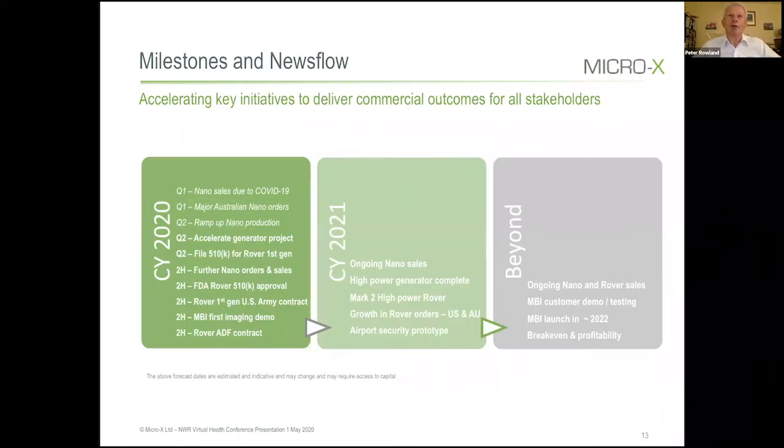And this is how we see the future. So very much ramping up Nano in 2020, accelerating the new generator program, filing our 510K for Rover in coming weeks. Hopefully, every indication is we'll see the Nano orders continuing through the winter and spring of this Australian year. We are expecting a reasonably fast track 510K approval of the Rover, and that leads us into a first contract with the US Army, who are extremely anxious to get this, because the Rover will offer them a capability that's about 4 or 5 times better than what they're using at the moment.